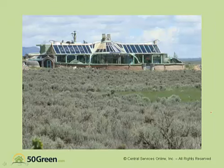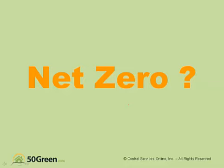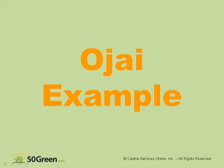Pretty cool philosophy. He's got whole developments, communities of earthships, and this one here is sort of a mega earthship. They're net zero, they produce as much energy as they use, they're also off the grid, but they're not buildable in most parts of the country. If you tried to build this house in Ventura, they'd laugh you right out of the building department. You know, structure doesn't make any sense.